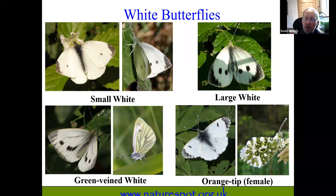So if you're only looking at the top, then it's still quite easy to distinguish them, but you need a reasonable view. You see how rounded this wing is on the corner, whereas on all of the other butterflies, it's pointed in comparison. But as soon as it comes to rest and you can look at the underside of the wing, hey presto, it's clear as day. It's an orange tip because both the males and females have this lovely kind of moss-like mottling on the underside.